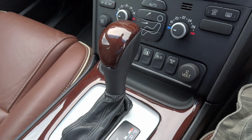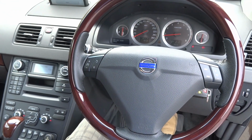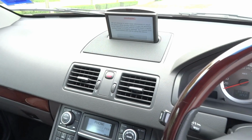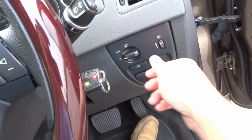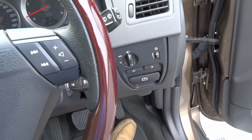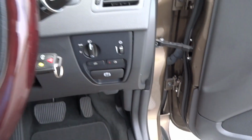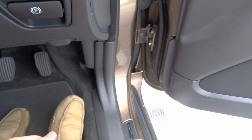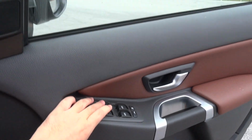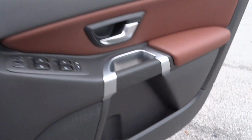Although this XC90 may be the oldest model in Volvo's range, the amount of safety features it has is still comparable, if not better, than some of its newer rivals. As standard, the XC90 T5 Executive gets 6 airbags, anti-lock braking system with electronic brake force distribution and brake assist, blind spot information system, dynamic stability and traction control, roll stability control, whiplash protection system, rollover protection system, side impact protection system, Volvo guard alarm, immobilizer, and ISOFIX child seat anchor points for the rear seats.